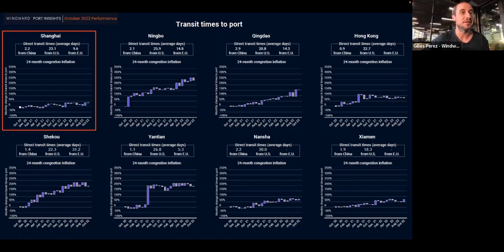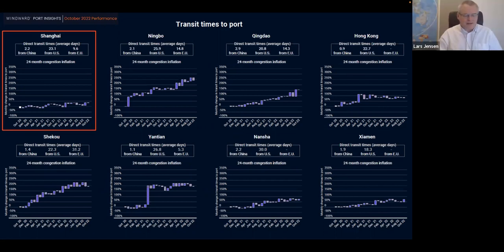Yeah. Sorry, Lars, yeah, no. Another thing I think is important to bring into this discussion as well is how comparable data are between different ports, because that's one of the challenges as well. A measurement like this one is port agnostic. It's measured on the same basis, so you can make a reasonable comparison between ports.